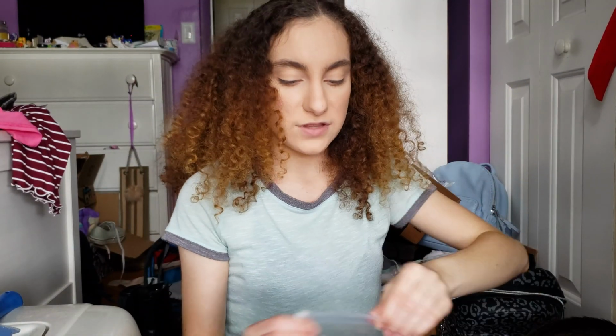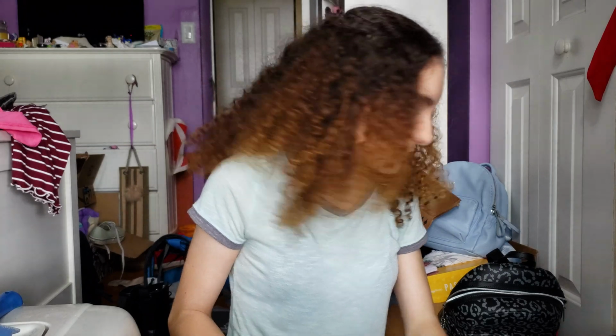Now this is something I'm really excited about. It is a faux leather skirt, and it looks and fits really well.